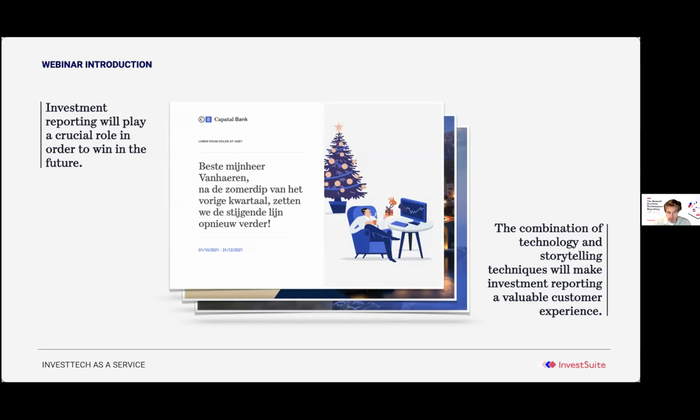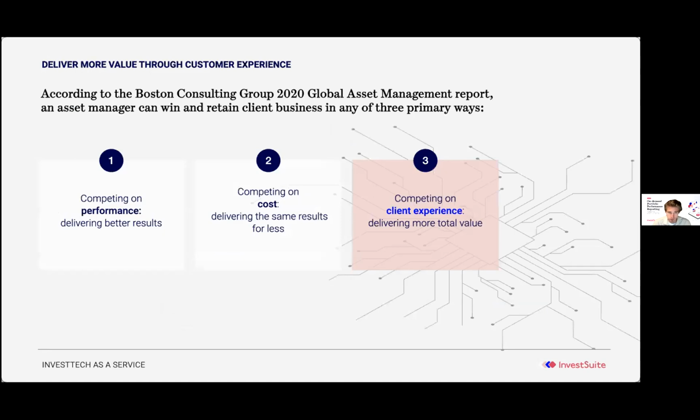Now, within that digitalization of the customer journey of wealth clients, investment reporting, and this is a very unfortunate finding, is, as of today, an often ignored touch point in that customer journey of the wealth clients. We at InvestSuite believe that should change. More concretely, we believe that doing investment reporting in the right way can gain you a competitive edge as a financial institution. To back my reasoning, I have a 2020 Boston Consulting Group study with me, and although it is specifically focused on asset management, the conclusions hold across different kinds of financial institutions.